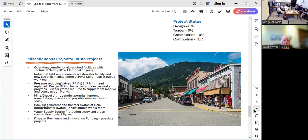Working on a backup generator and transfer switch up at the Hale Pump Transfer Station, I'm working with Jeff and his team. We actually have a reconditioned generator that was taken from elsewhere that's going to go up there, so that'll provide backup power for when there are power failures from the network. And disaster resilience and innovation funding: there's a grant stream that was raised by CEO Baker recently. There's potential funding available for looking at the watershed, securing the water supply, and further projects going forward.